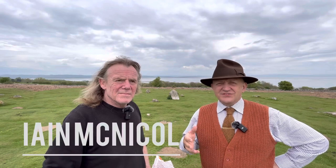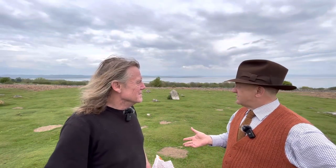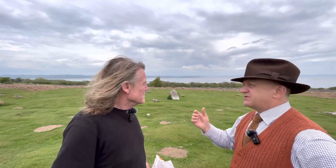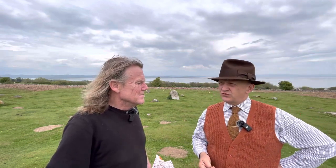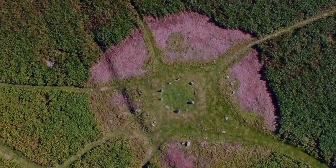Hi guys, I'm now with Iain, who is something of a local expert on Birkrigg Stone Circle. He's got loads to tell us about it. So Iain, first of all, you mentioned to me that for a long time there was debate about whether it was one circle or two. Yes, there was a lot of debate over many years over whether it was a double or a single. It has now been confirmed it's a definite double circle.